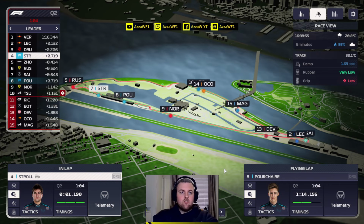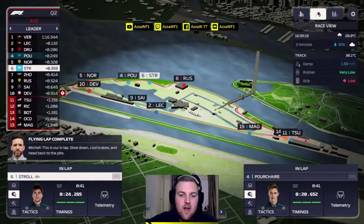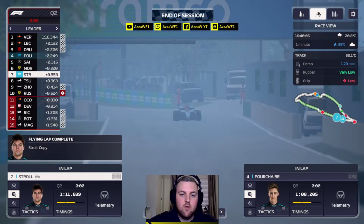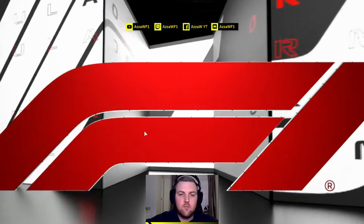We're going greens. We've got to need it. P4 and P5. Where has that Haas pace come from? It's incredible. Oh my god, Stroll's dropping. I think we might be safe. I think the weather just dried up a little bit compared to what it was. We are through. It's only P4 and P7.